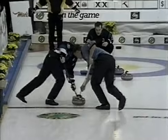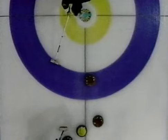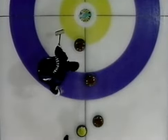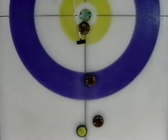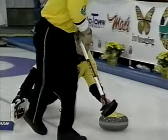Both seconds are very close this game, and those indicate last end was a bit of an aberration because we saw them both slip behind the tee line. This is much more like Guy Thibodeau has been playing today. He's right in the perfect position. I think Gary's being asked to execute a freeze. Line's good. Hit.